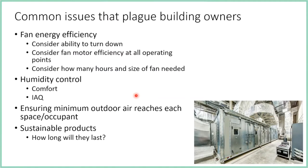Humidity control. In order to have a healthy environment, we absolutely need to focus on humidity control, whether it be controlling it for the building occupants in terms of comfort or controlling it for the healthiness of the building, making sure that we don't have any kind of growth in the environment. Those are two key areas as well.